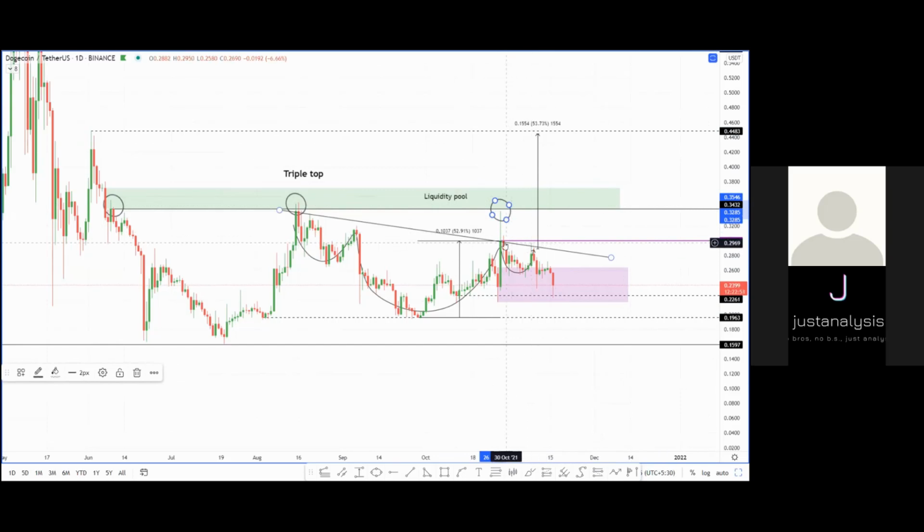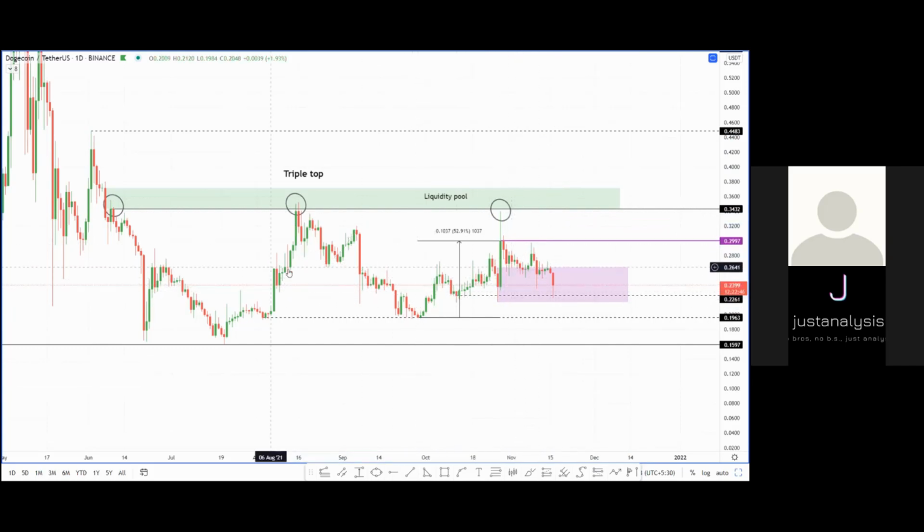So this scenario is out because right now we're heading lower, and what I'm expecting is very simple for Doge: a bounce, probably retesting the 0.26. This particular demand zone here ranging from 0.21 to 0.26 is where Doge is right now. I'm expecting it to retest the upper limit of this zone and then head down to the 0.1963, or you could call it the 20 cent level here.